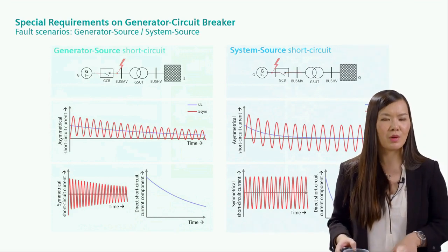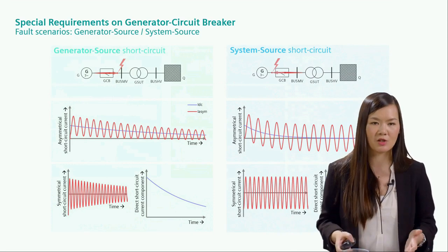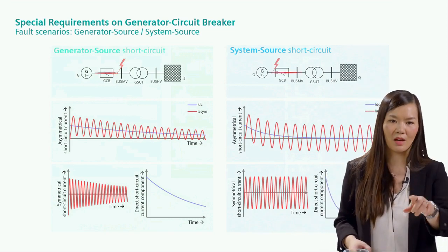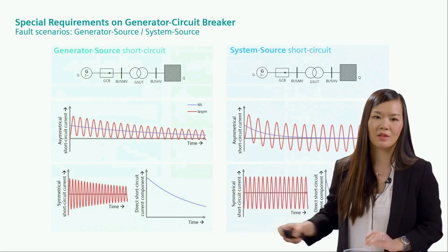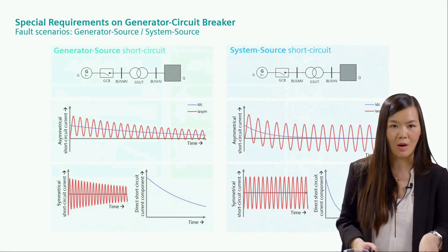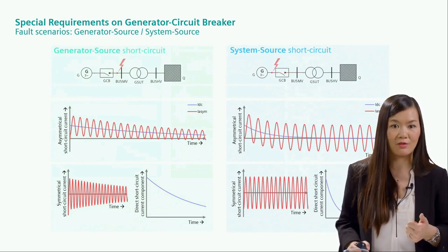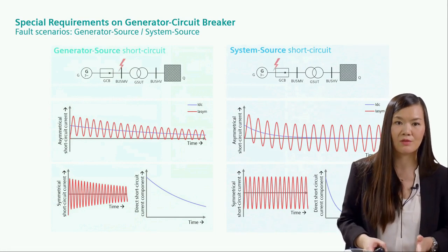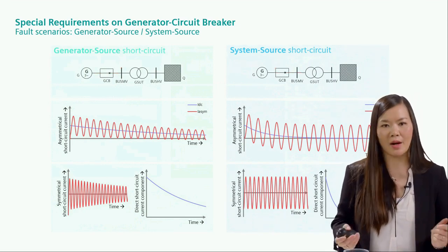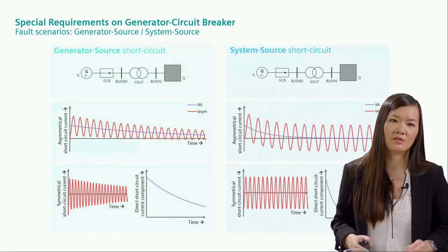Generator itself is a highly inductive component, so that's why its DC component or armature time constant, which is written in the data sheet, is quite large. So that's why you have a very slow decaying behavior, what you can see here in this graph. And then secondly, a synchronous generator doesn't have only the main winding as a transformer. Depending on the design and the manufacturer, you can have the field winding, because we need an excitation for a synchronous machine. And then third, there might be a damper winding, depending on how the design looks. You might need that for mechanical stability of the machine itself.